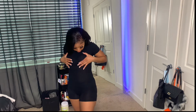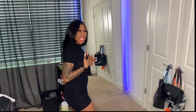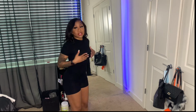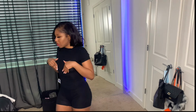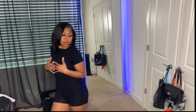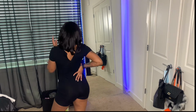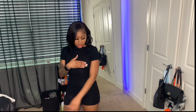Now, this one, it's definitely on the see-through side. So I think I just flashed y'all. I'm probably gonna edit that out. But yeah. So this is this one. She's cute. She's also in a size small. Something a little simple. And here are the bodysuits.